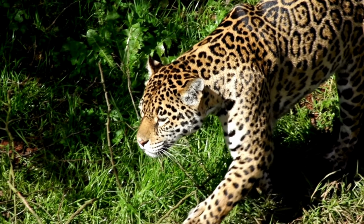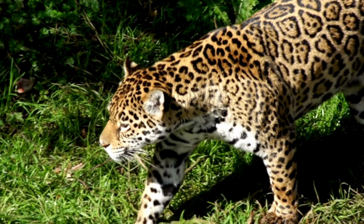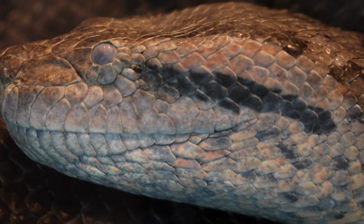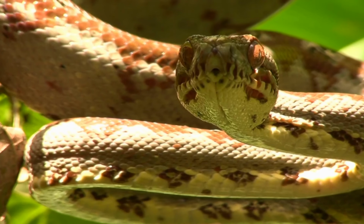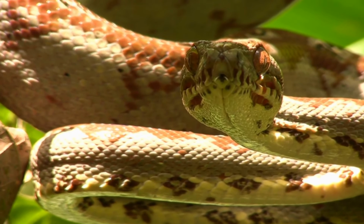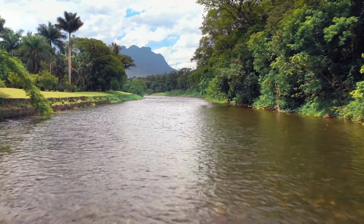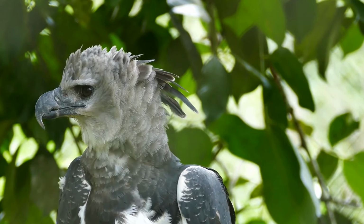The majestic jaguar, stealthily prowling through the dense foliage, showcasing its power and grace. The mighty anaconda, gliding through the murky waters of the Amazon River, a true giant of the snake world. The harpy eagle, with its impressive wingspan and keen hunting skills, soaring high above the treetops.